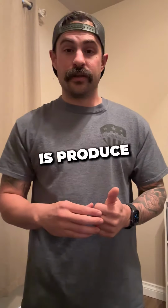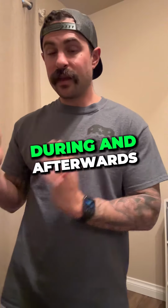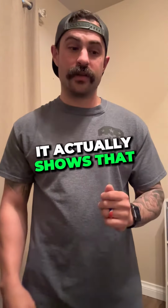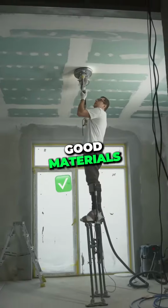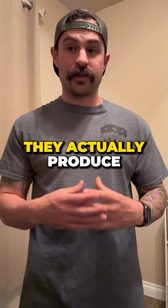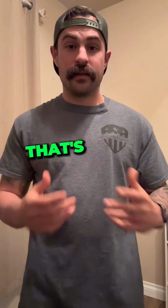They've got to be able to produce and show you photos of before, during, and afterwards. Photos and videos are worth 1,000 words. It actually shows that what they're saying they did, they actually did. It shows whether the materials they used are good materials or cheap materials. It shows the work that they produce and that they don't cut corners. That's what you need to do.